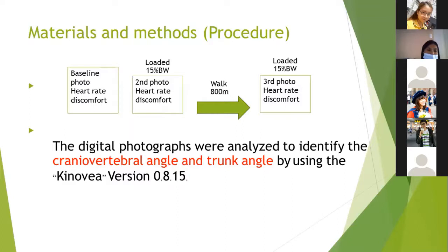First, the baseline photograph was taken and heart rate and discomfort were recorded. Then they were loaded with a backpack of 15% of body weight, and a second photo was taken, with heart rate and discomfort recorded. After that, they walked for 800 meters. Immediately after the walk, the third photograph was taken, and heart rate and discomfort were recorded.